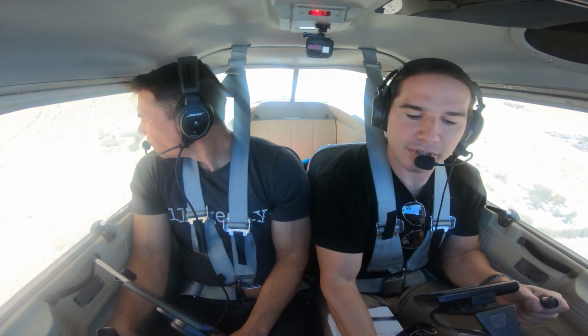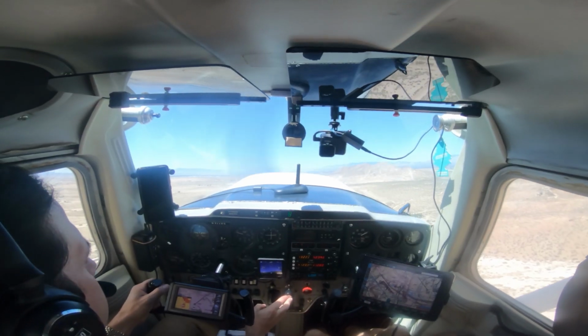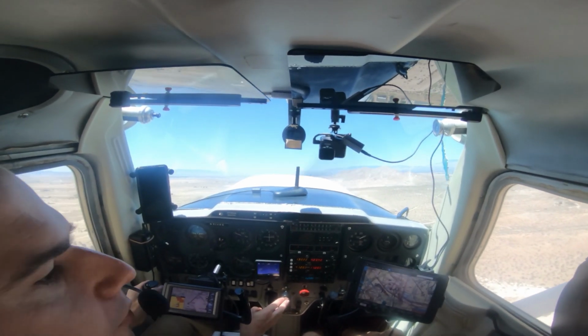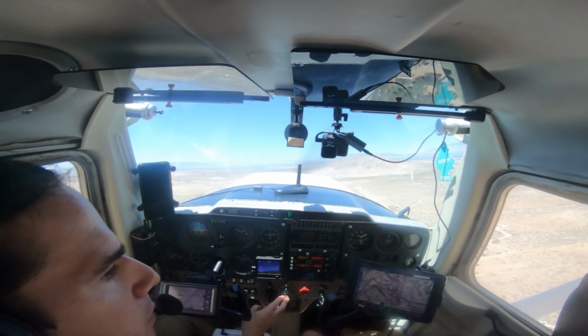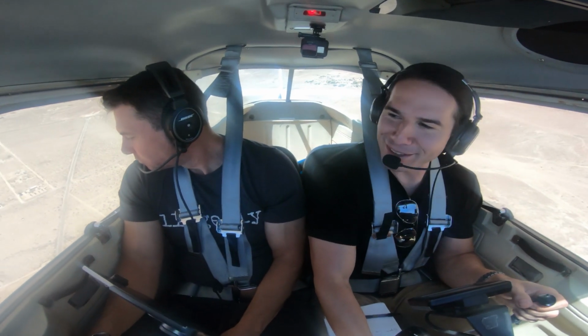That looks like an old, almost like an old ghost town. Like a mining operation over here. Yeah, that looks really cool. That'd be fun. I wonder if we can explore that sometime. That'd be cool. Yeah. I'm telling you, Mike, this is the only way to travel. Yeah, boy.